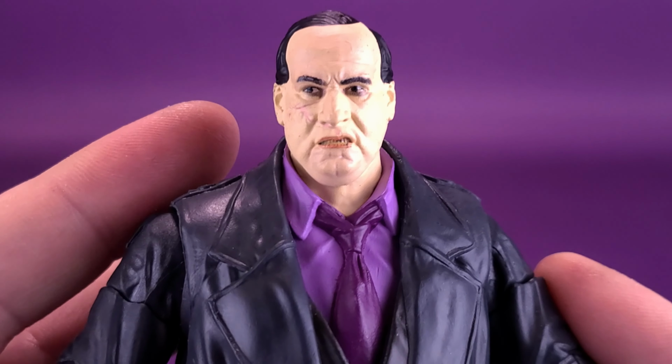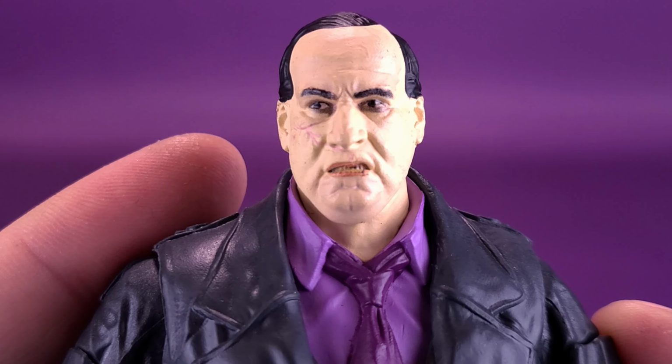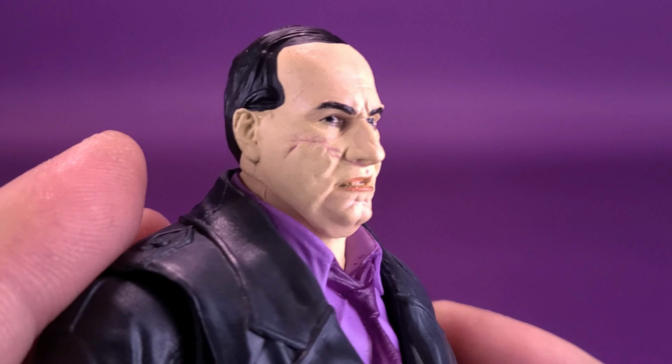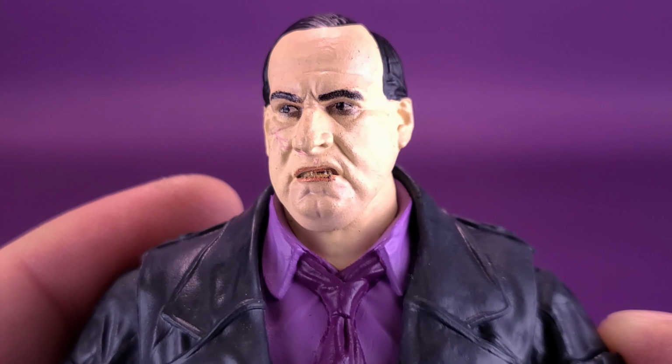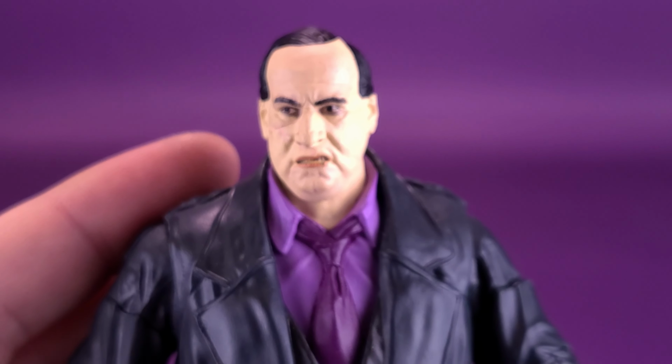Starting first with head sculpt wise, we're going to start with the head sculpt for Penguin. It's a good head sculpt, I have to say. It's got the scar off to the one side like it does in the movie. Colin Farrell.